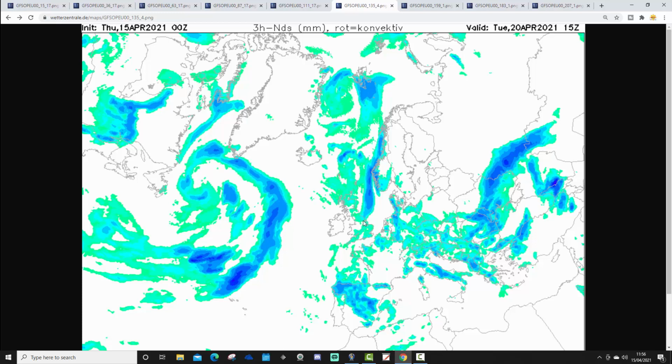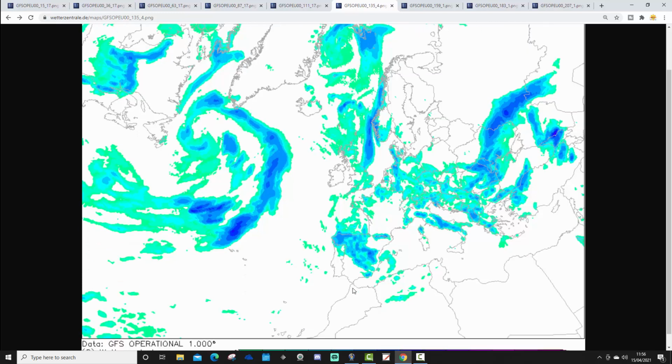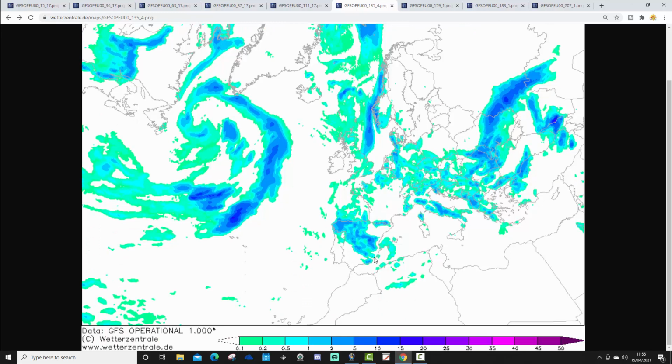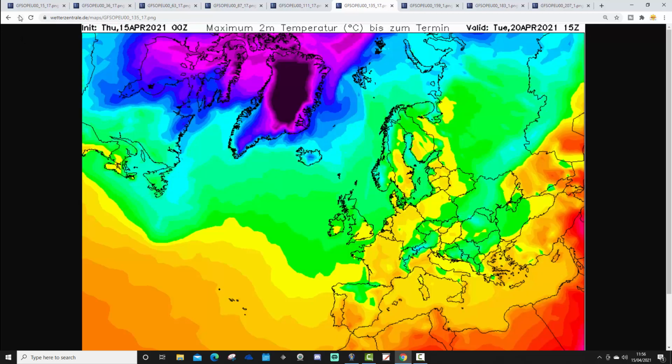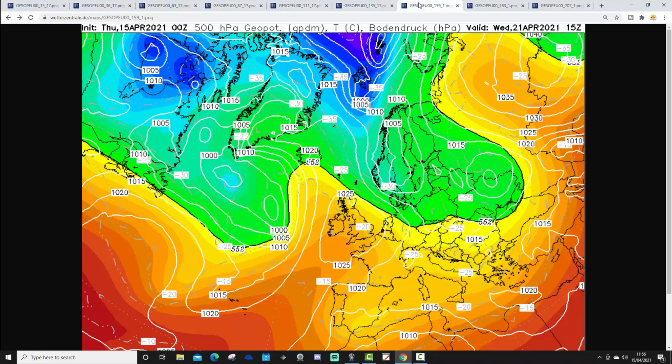Outbreaks of rain, a lot of it light and patchy through Ireland and the UK. Some heavier rain, some heavy showers and thunderstorms through Spain. In particular, there could be some big storms through Italy as well. The central part of the Med looking reasonably settled. And then down into the southeast part of Europe, mainly dry through there. The temperature on Tuesday going to be reasonably mild in most areas by this point.